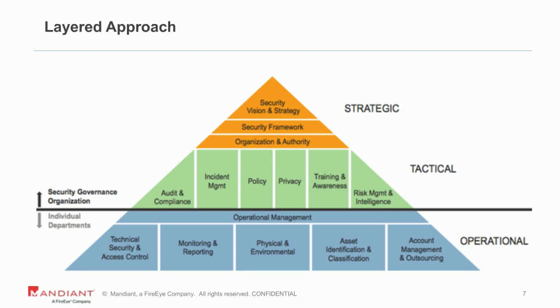This layer is typically comprised of any audit and compliance groups, incident management teams, risk management teams, as well as those teams that help define policy and privacy standards. Training and awareness typically falls into the tactical layer as well, as this group holds the requirement of developing training programs for the front lines in conjunction with the strategic layer of the organization.